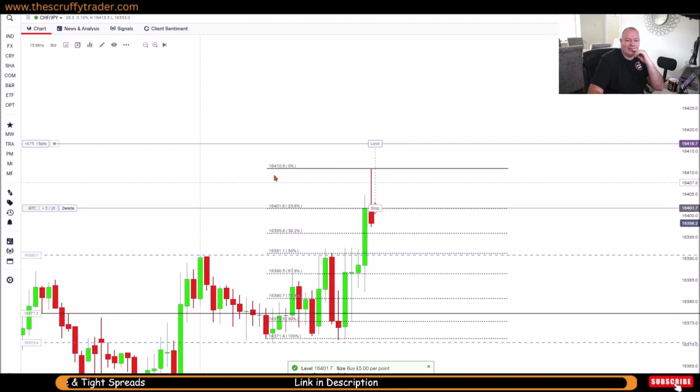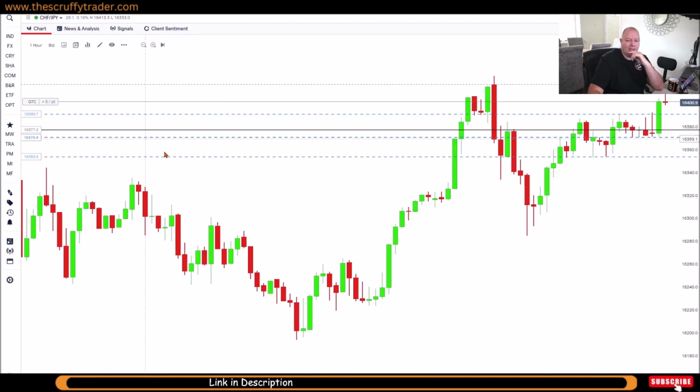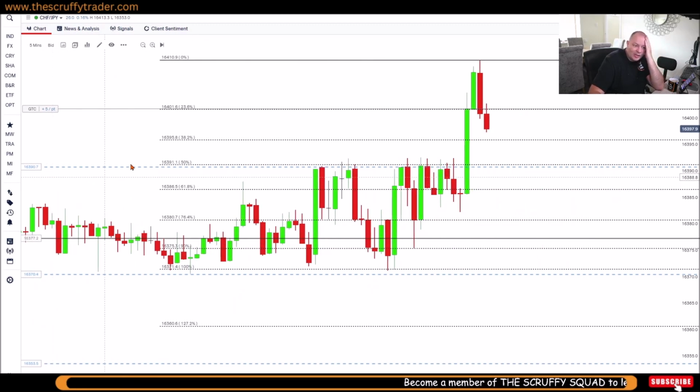So let us have a look to see how far this can go. Pull this back out to the hourly. So we've got plenty of room. And there's your target point, the tops of here. All right. So that's the first setup that we have. So we'll just put that to one side for now.